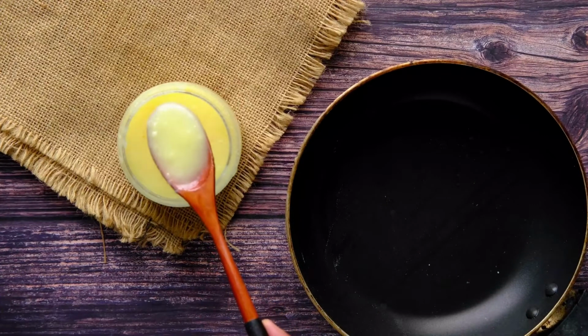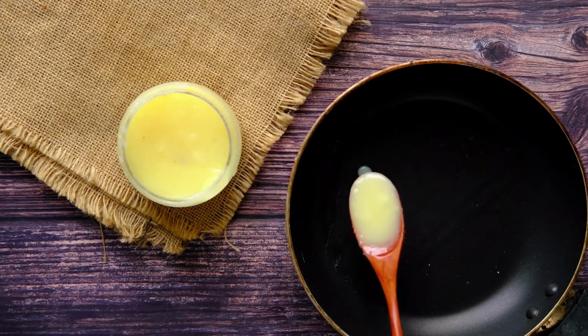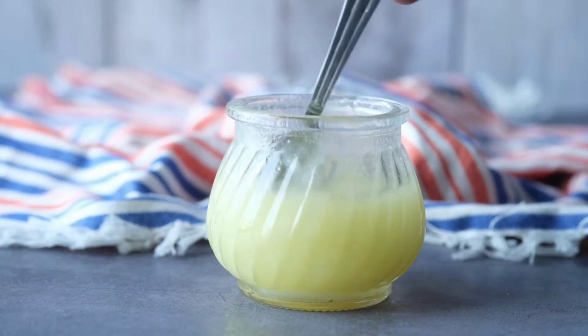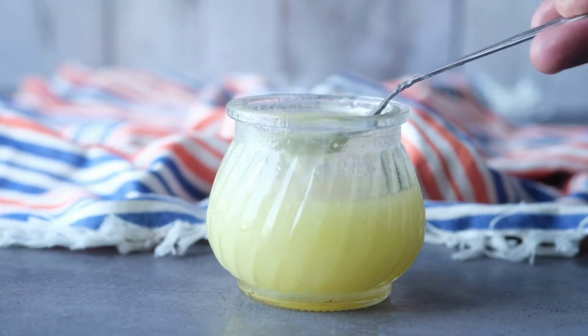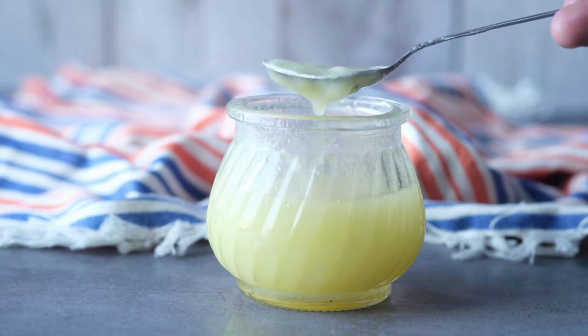Ghee is also free of lactose and casein, contains short-chain fatty acids, has no preservatives, and is high in dietary fats. Since ghee has a smoke point of 480 degrees Fahrenheit, it works well for pan frying and baking. Ghee works best in different curries and flavoring rice.